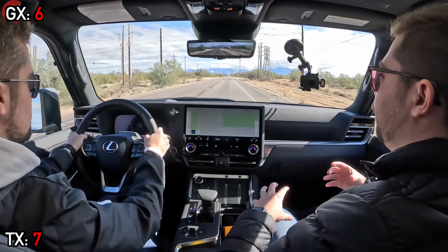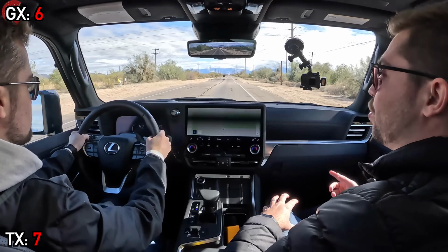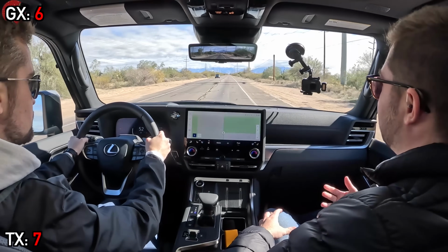It is still a body-on-frame platform, so you will notice that when it comes to your ride quality. If you're comparing this to something like a BMW X5 or Mercedes GLE, this is going to have a little bit worse ride quality. You feel some vibrations going on, but honestly, I think a lot of you guys like that truck feel, and that's why you're looking for a GX, so that won't bother you.